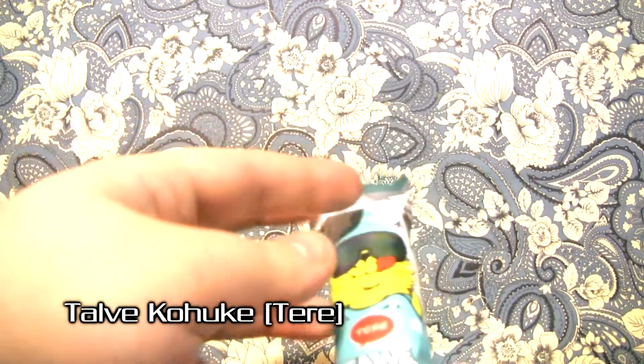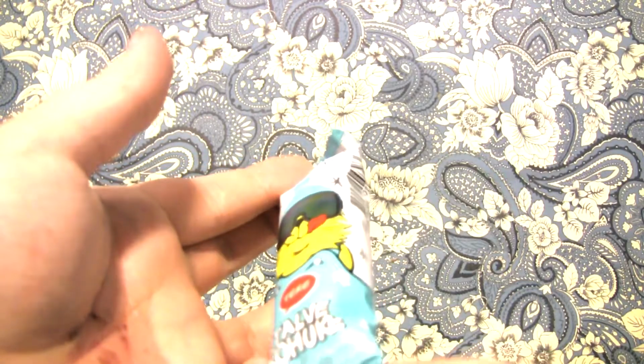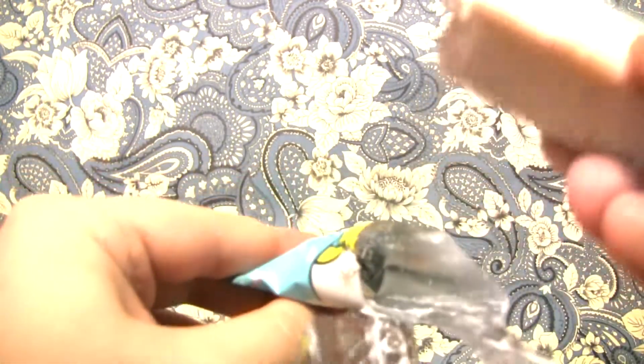Anyway, as the next snack, we have yet another Kohuke. Though this one is specifically winter themed. And this is yogurt glazed and raspberry pieces. Just like the other Tere Kohukes with lion on them, this one is pretty sorry. Like, it literally melts immediately. The glaze is not really good.